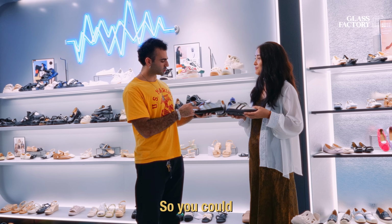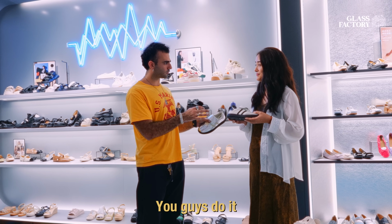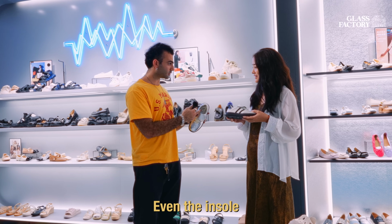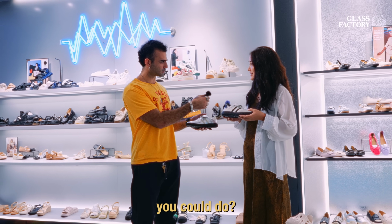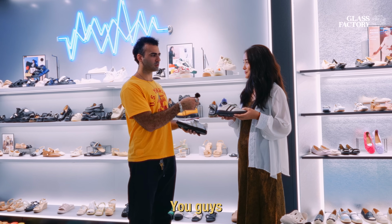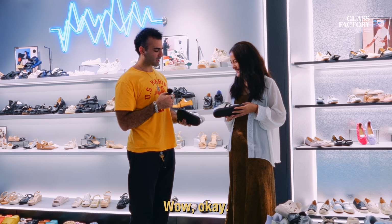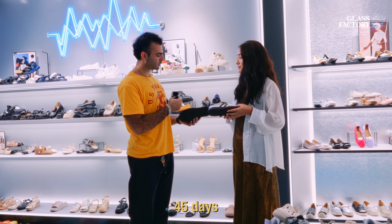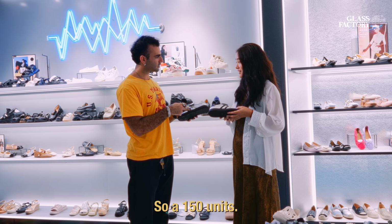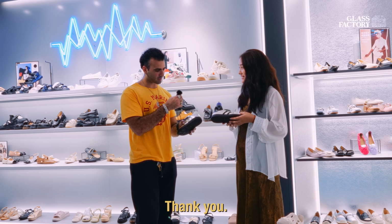Yes. So you could change the materials. If you want to change the design here, you could do that. Yes, no problem. You guys do it fully custom. Even the insole, if I wanted to change. Yes. And if I wanted to change from leather to suede, you could do. Yeah, we could do. You guys could do anything. Yes. Anything I want. Wow, okay. And how long does production take? 45 days. 45 days. So 150 units, and the cost is $25. Wow, you're amazing. Thank you.